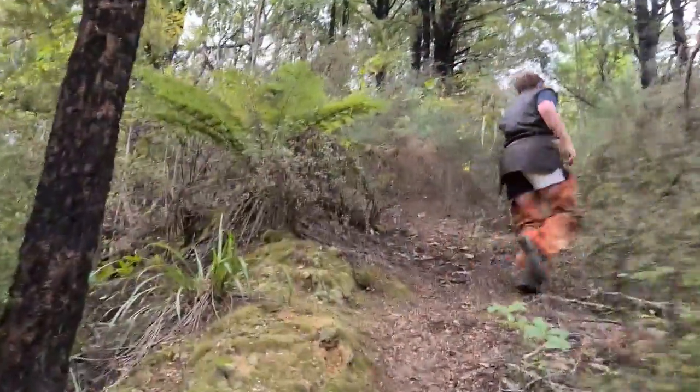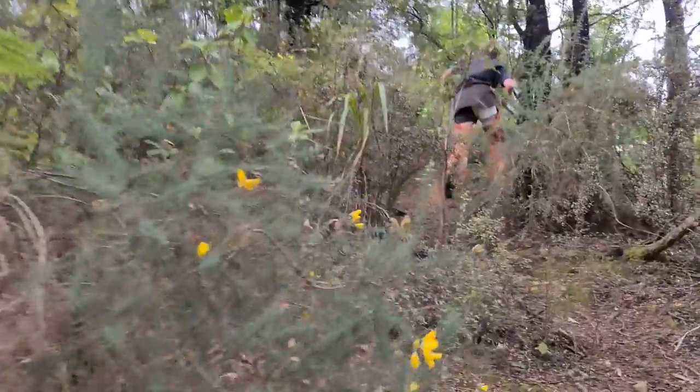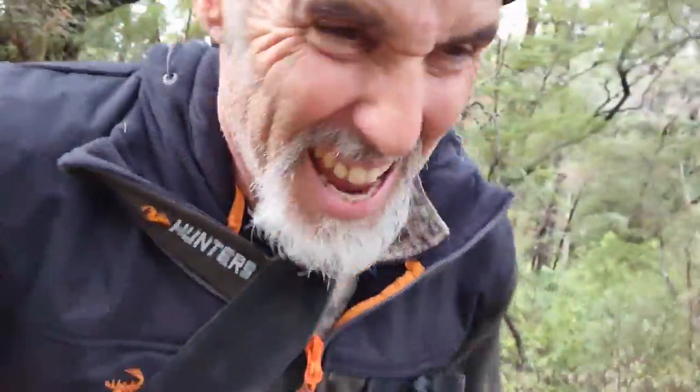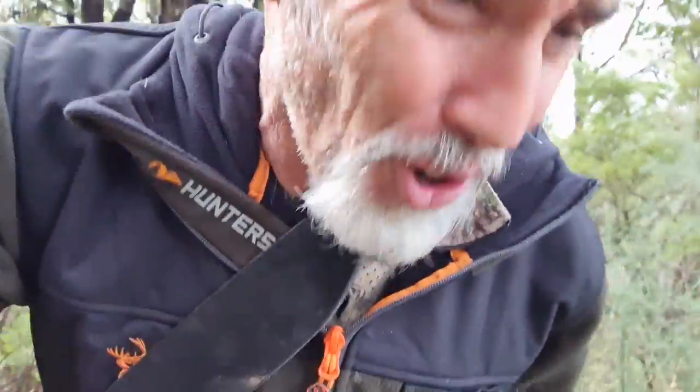Spencer's still going good. It's pretty steep. He's going. This is what I love about pig hunting. It forces you to be fit. You've got to get to your dogs in time. Keeps an old man on his toes.